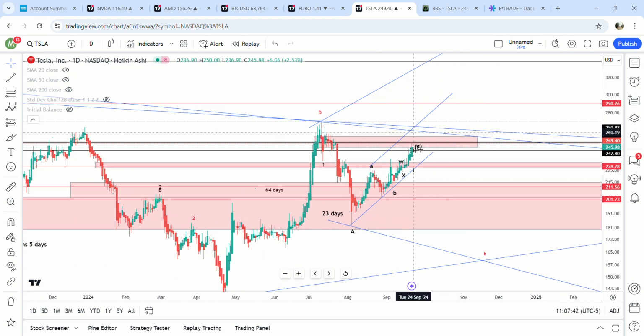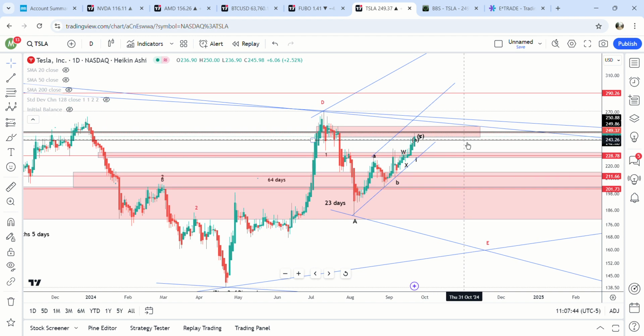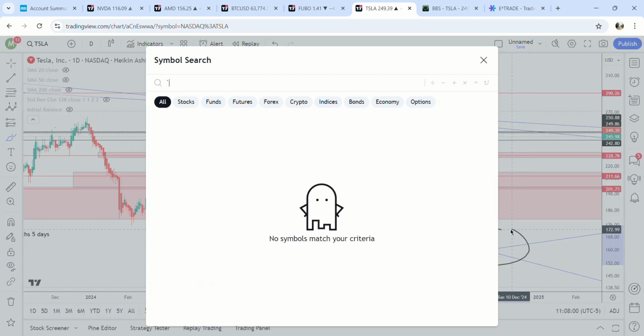Again, it looks very corrective here as well. So there's a lot of different reasons why we should be selling off down here to this area, minimum, probably by late October into November, and then potentially all the way down here.